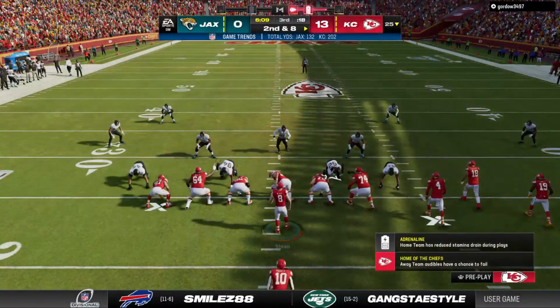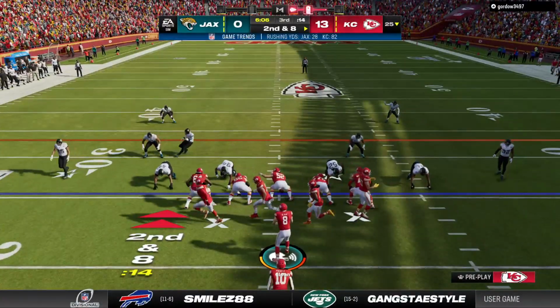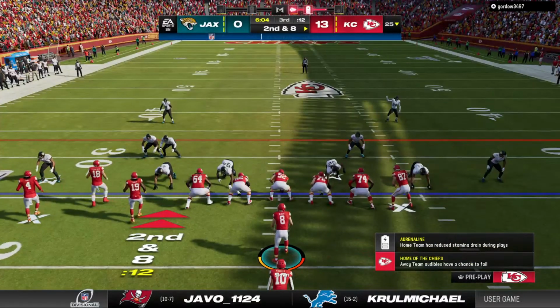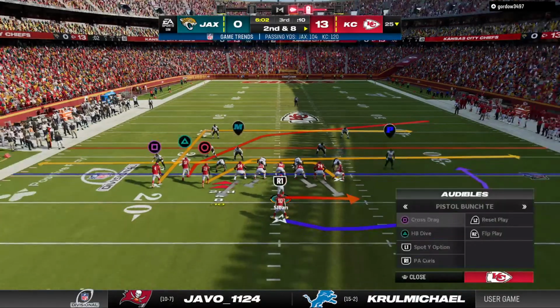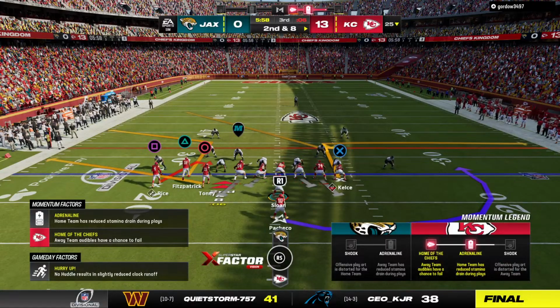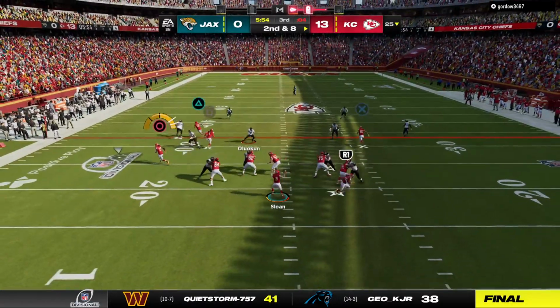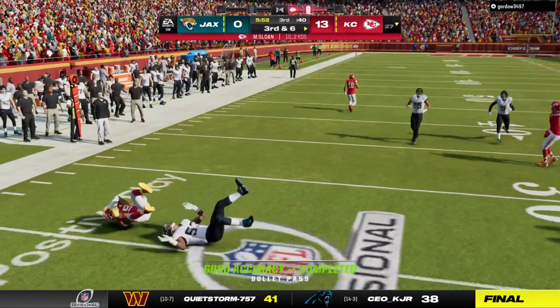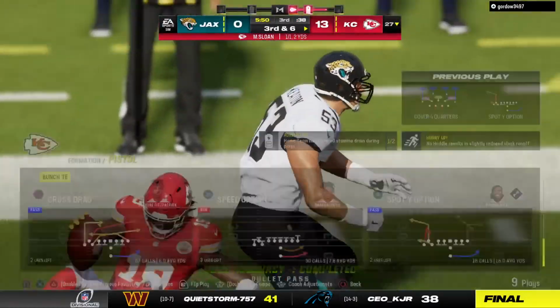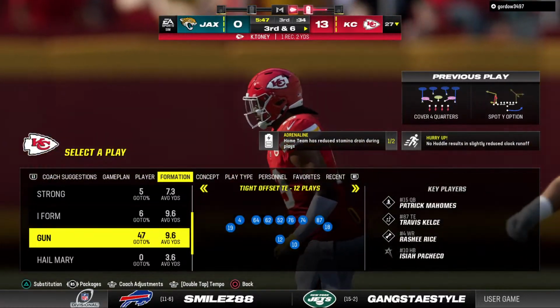Rasul Douglas there to get him down. This is 2nd and 8. Back to throw. Sloan. Throw left side, complete to Tony. And he's upended after a gain of 2 out to the 27.